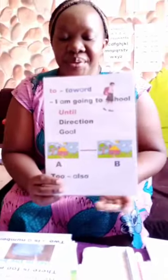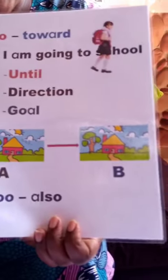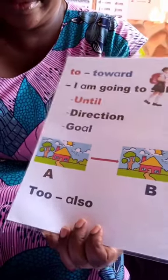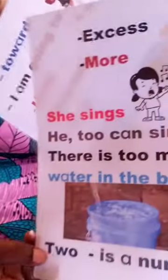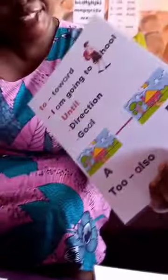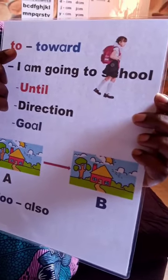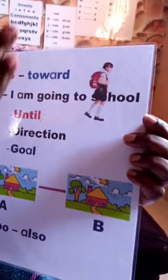Well, also in our last lesson, remember I told you that I'll take you through some words that sound the same. They have the same sound, and these are two, to, and too. Let's begin with to. Break the sound. T-O. Now, this small word means toward.